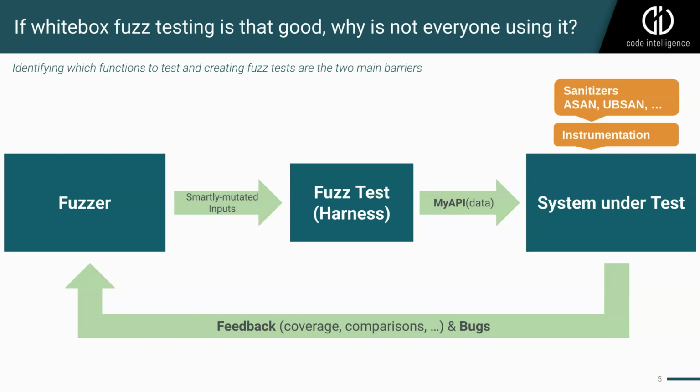And there are two parts that make it extremely difficult. The first one is which function do we start? So usually we have huge code bases. Like if you look at wolfSSL, it has, I don't know, 3,000 or 4,000 functions. Which ones do we start? Which ones are the important ones?